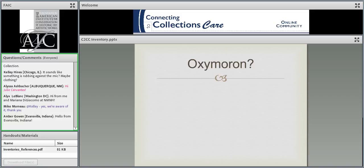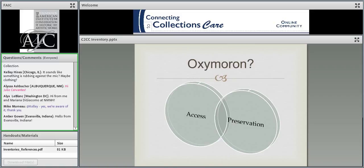Now, in most museums, or in a small museum, most staff job descriptions fall mainly into one or more of the categories of access or preservation. In the access category, we've got curators, docents, visitor services, exhibitions, and special events. In the preservation category, we've got security, conservation, building services. And as for registrars and collection managers, well, we get to do both.